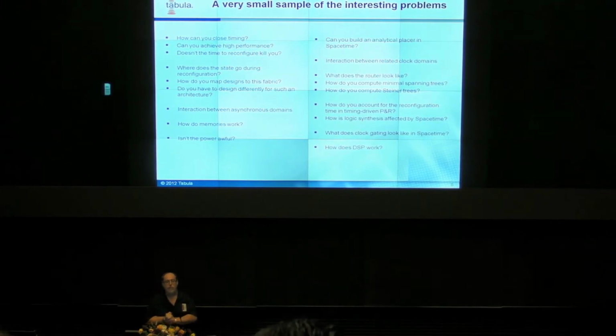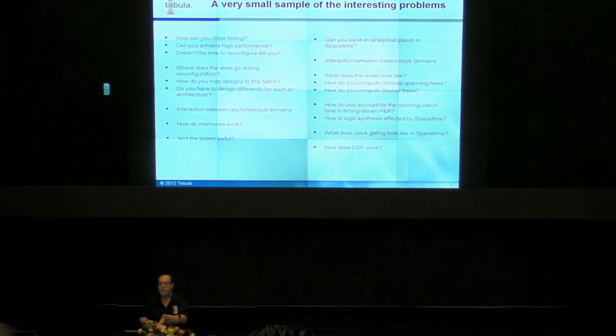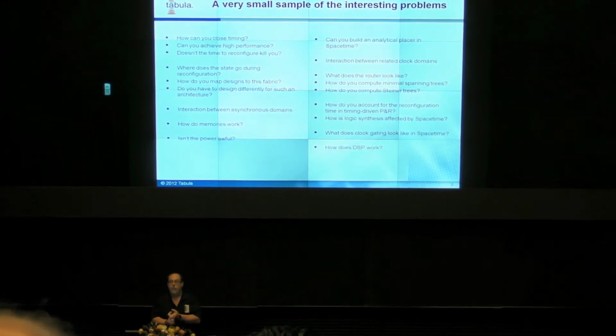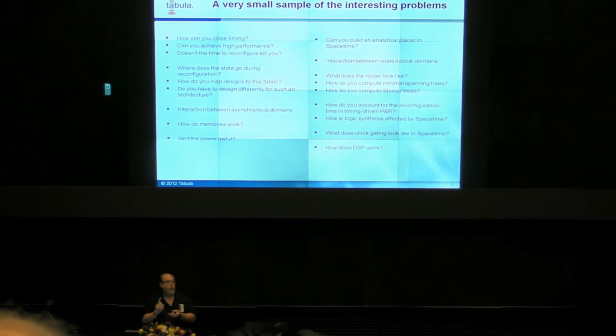What I'll point out here is that the list of problems like this have either been unidentified by the community before us, trying to do reconfigurable devices of some sort, were answered incorrectly, or were answered insufficiently.